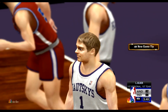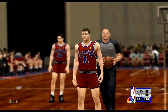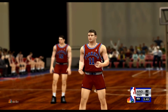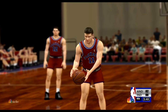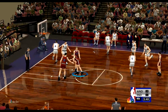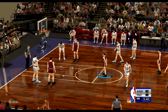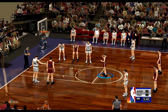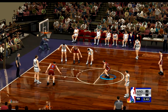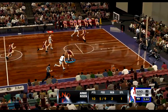Number 11. And so he draws the foul on the shot. A trip to the line to shoot two. That's his first personal foul. At the line for the Rockets, number 11. Taking two shots. The first free throw is good. Both teams deciding to change it up. That one misses. Pacers trail by 17.